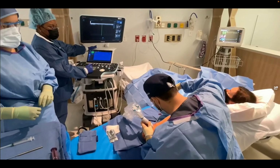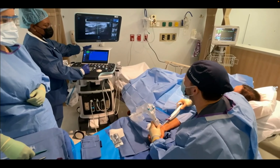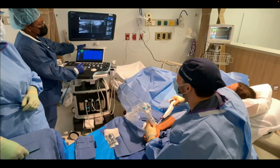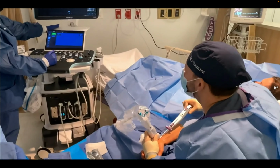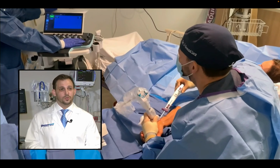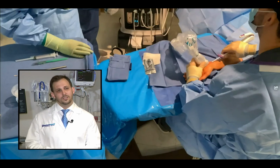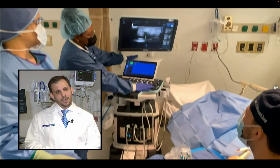A newer option is a technique called Sonex, done under just local anesthesia, using ultrasound-guided technology to correct the problem. It allows me to see inside the wrist, being able to identify that band of tissue that puts pressure into the nerve, and with newer technology, I could make a 3 to 4 millimeter incision that allows me to access the wrist and free up the nerve.